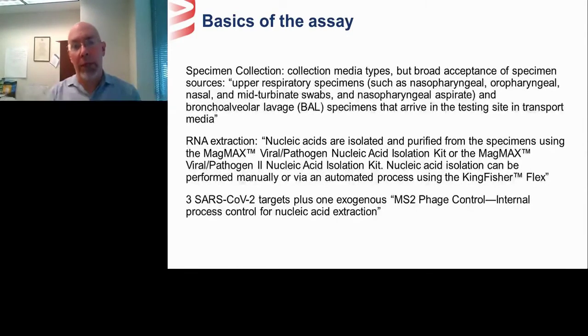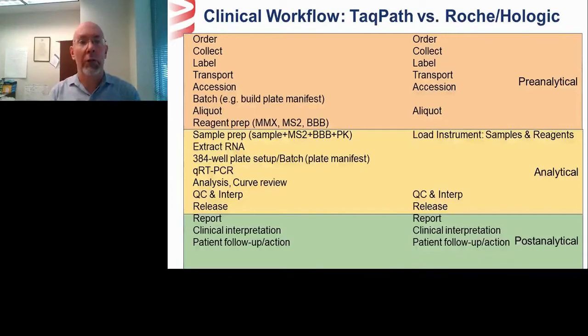As we map the assay onto a typical clinical workflow, many of you in the clinical space are familiar with the stages of clinical testing: pre-analytical, analytical, and post-analytical. I'm leaving pre-analytical and post-analytical out of this discussion. There are a great many steps in each one of these, and the reason I wanted to put this up here is, first of all, to say the Thermo Fisher assay is really the yellow box in the middle: the sample prep, extraction, qRT-PCR setup, analysis, curve review, and release.